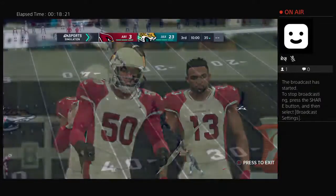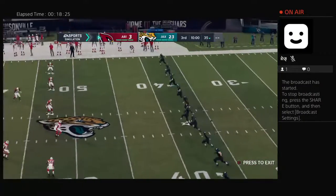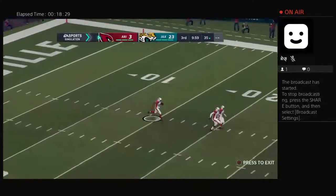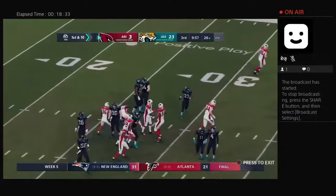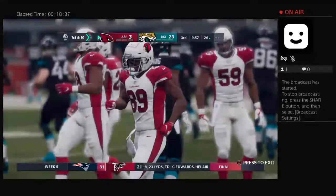And now, due to apparent time constraints, we fast forward to the beginning of the second half. Cardinals 3. Forecast calling for more of the same. The rain set to continue as we are underway in the second half. A.J. Hamler on the return. The Cardinals take over first and 10.